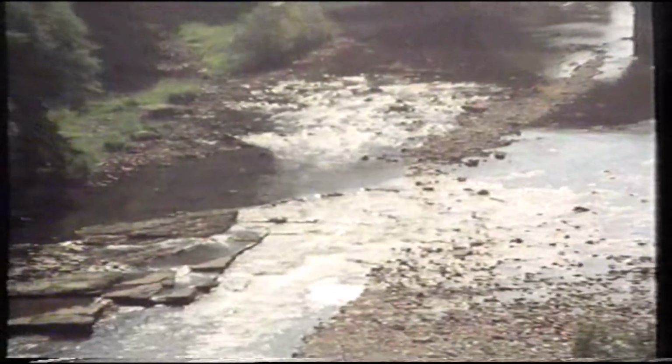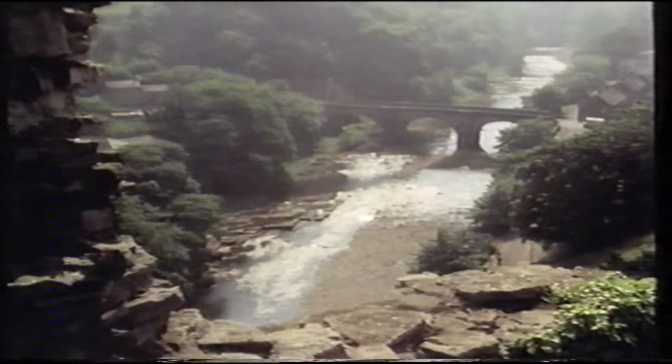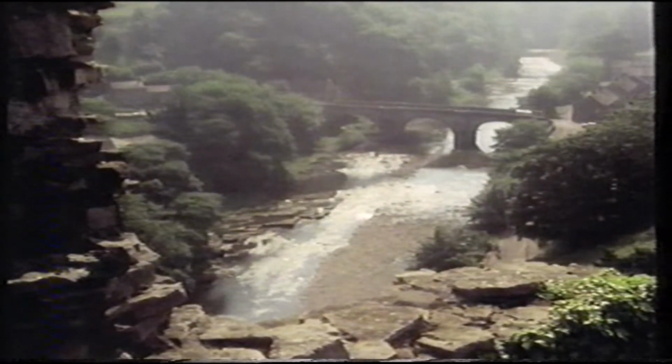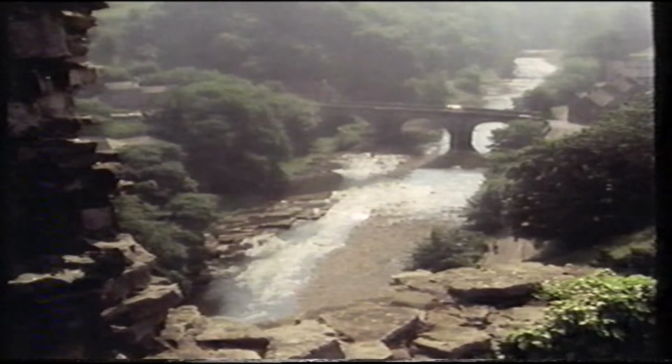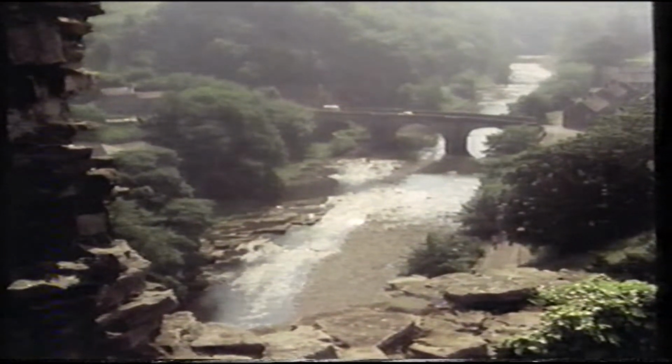Artistically, one of the best legacies of the Georgian period is undoubtedly Richmond Bridge, which is exactly contemporary with the theatre. It's an extraordinary story.